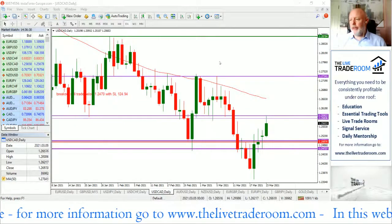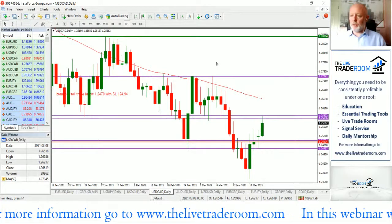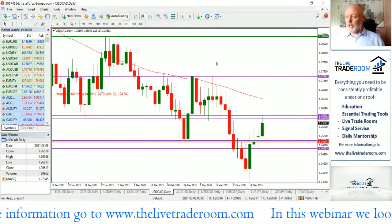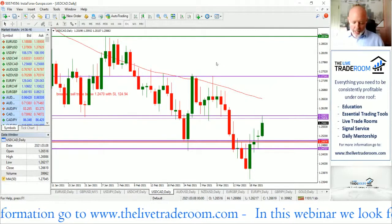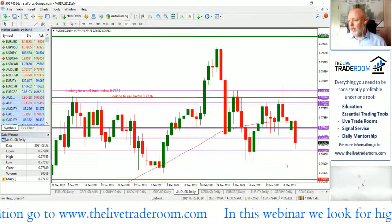This is why we have a multi-asset class view of these markets, because the equities are in a risk off, which is likely to support the dollar trades. So that's why we're looking at the pound dollar and the euro dollar. The Aussie dollar is another one.